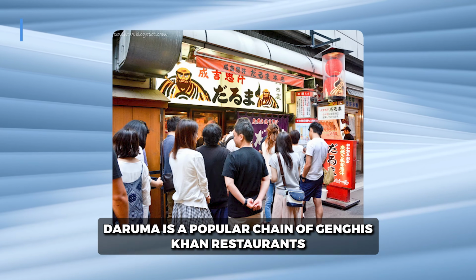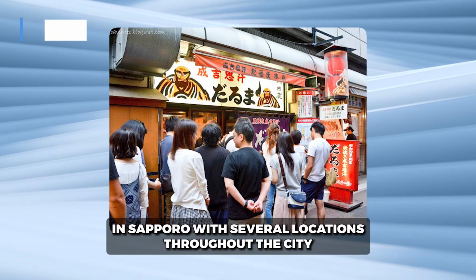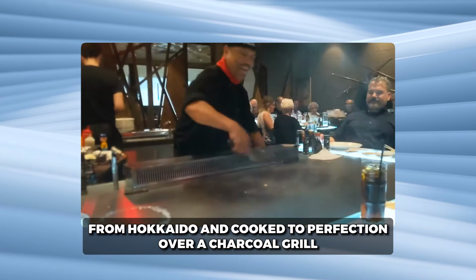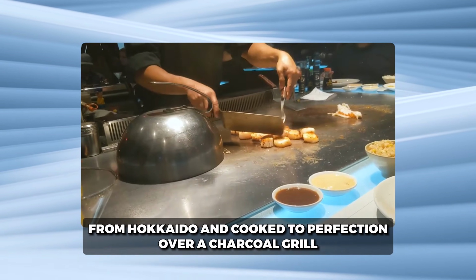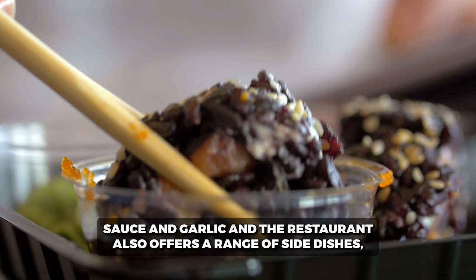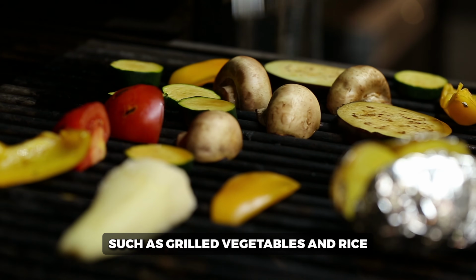Daruma is a popular chain of Genghis Khan restaurants in Sapporo, with several locations throughout the city. The restaurant is known for its high-quality lamb, which is sourced from Hokkaido and cooked to perfection over a charcoal grill. The lamb is served with a variety of dipping sauces, including soy sauce and garlic, and the restaurant also offers a range of side dishes, such as grilled vegetables and rice.